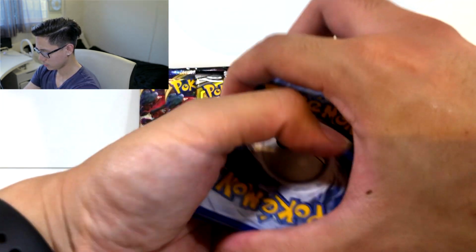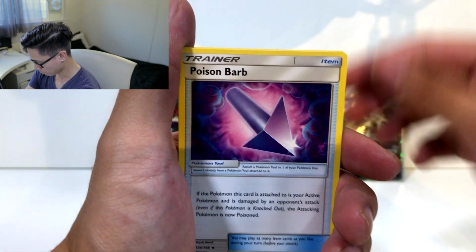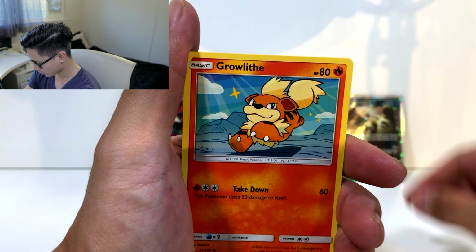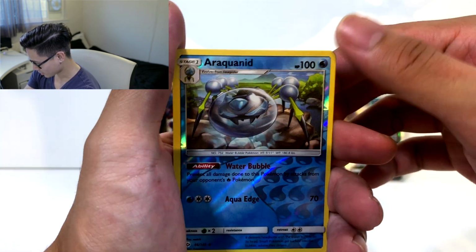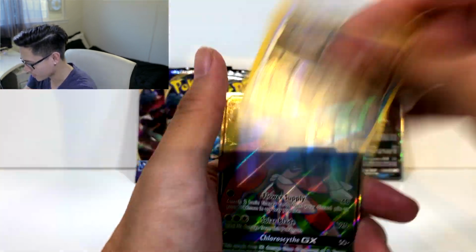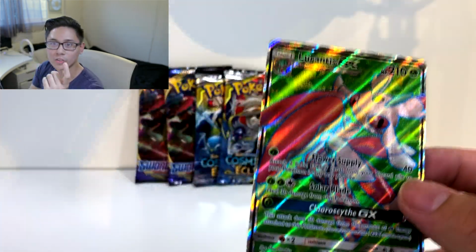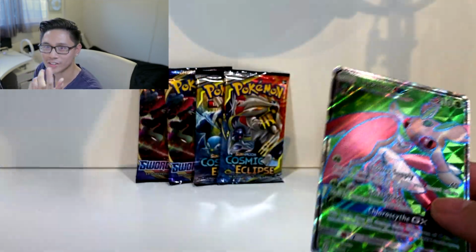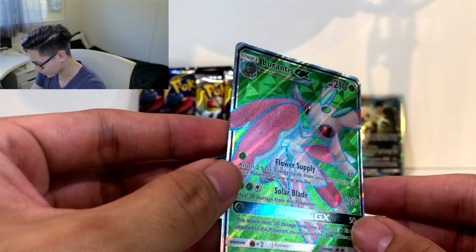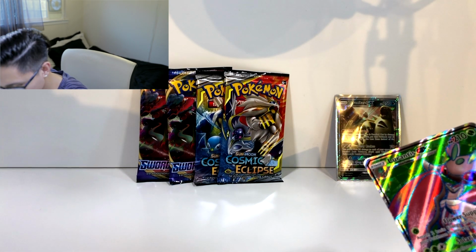1, 2, 3, 4. Psychic. Potion. Tauros Cat, Poison Barb, Zubat, Grubbin, Growlithe the Good Boy. Ooh, Araquanid, Reverse Rare, I believe. Oh, no, that's not uncommon. I'm sorry. And a... Ooh, Lurantis GX. Ooh, it's a full art, too. Now, I can only tell if it's a full art or not if I feel the card, because I really don't know how to tell the difference if it comes just to the artwork. But this is a full art, y'all. Beautiful, beautiful card. Lurantis. Where's them sleeves at, boy? There we go.